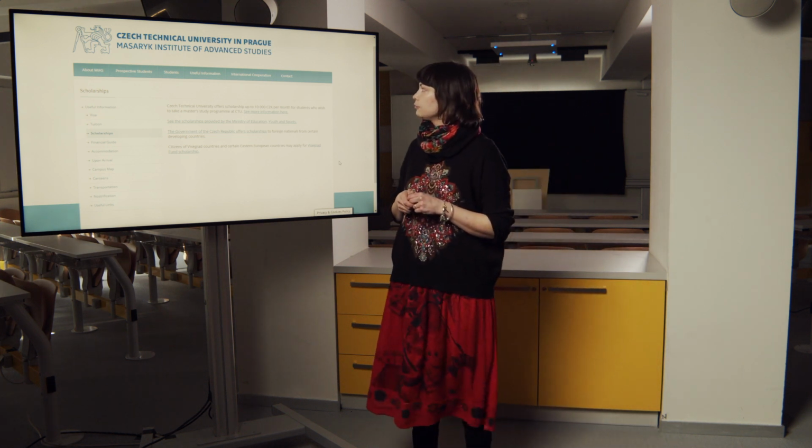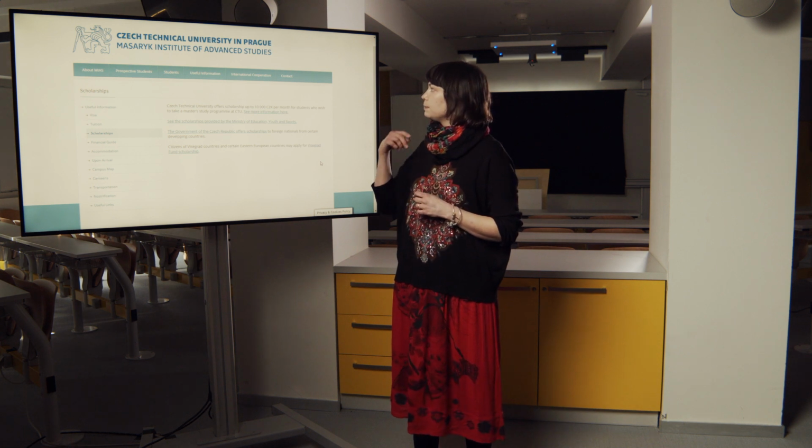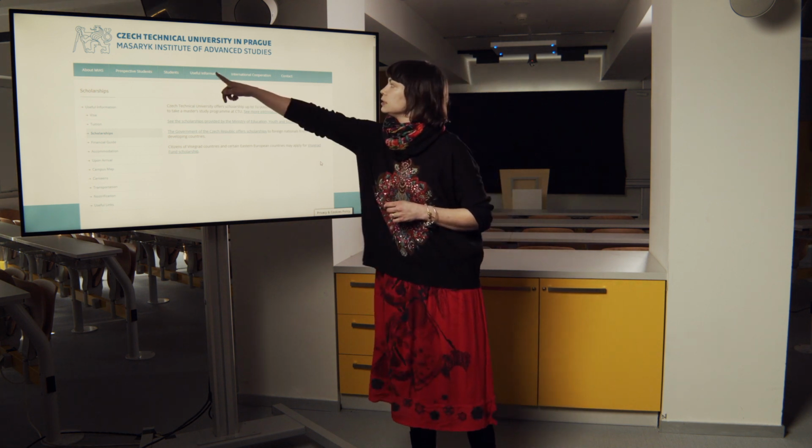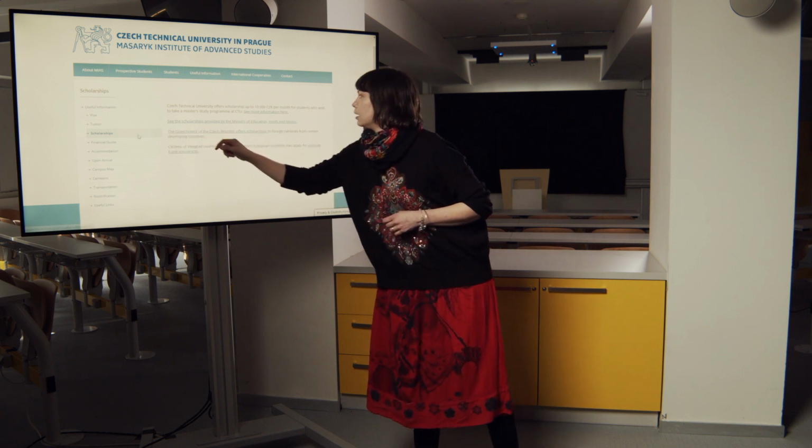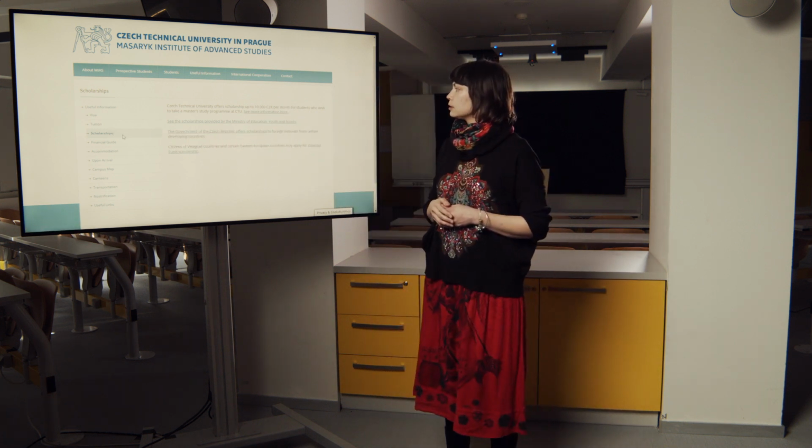You can find the information about the scholarship at our website. If you look at this useful information, here is the scholarship, and here are the useful links, so everything you need for the institutions which are providing the scholarship.